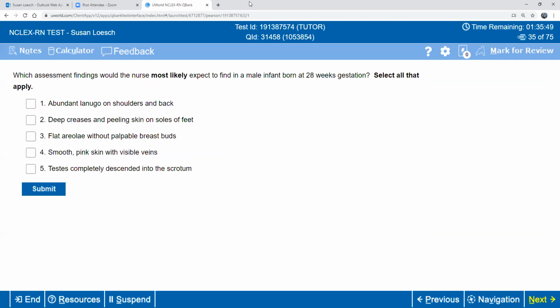Which assessment finding would the nurse most likely expect to find in a male infant born at 28 weeks gestation? Abundant lanugo on shoulders and back, deep creases and peeling skin on soles of feet, flat areolae without palpable breast buds, smooth pink skin with visible veins, and testes completely descended into the scrotum. In a male born at 28 weeks gestation, which assessment finding would the nurse most likely expect to find?